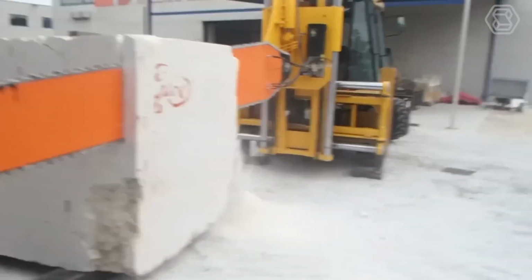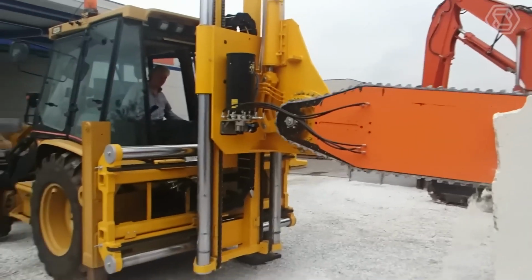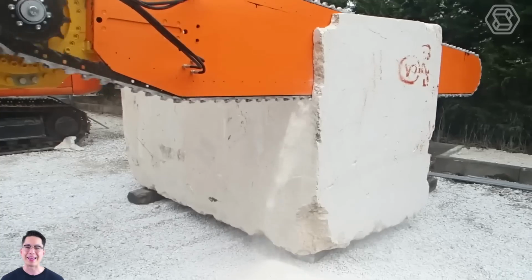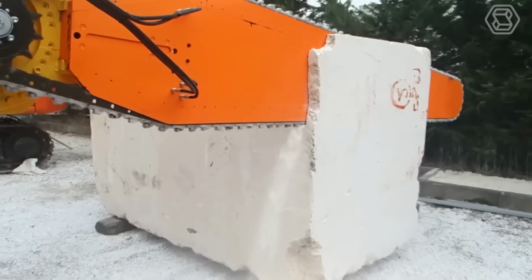Now you can turn your backhoe loader into a giant chainsaw, and without much effort. You can do this with a very unusual attachment from the Italian company Dazzini. There may not be many possible applications for this giant chainsaw in construction, but it looks great.